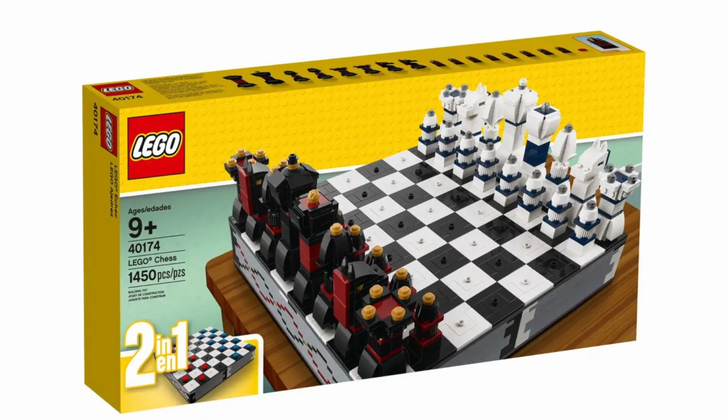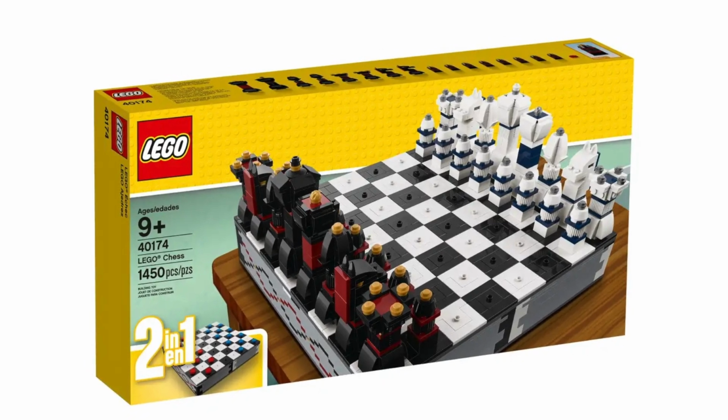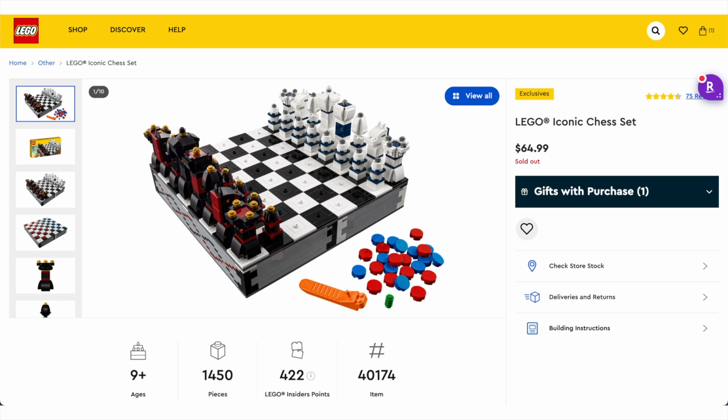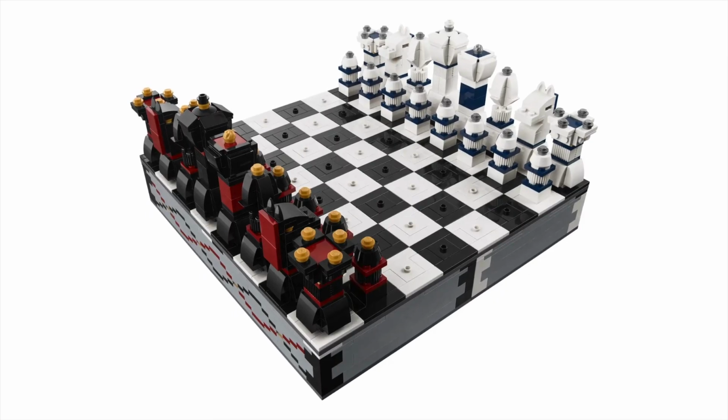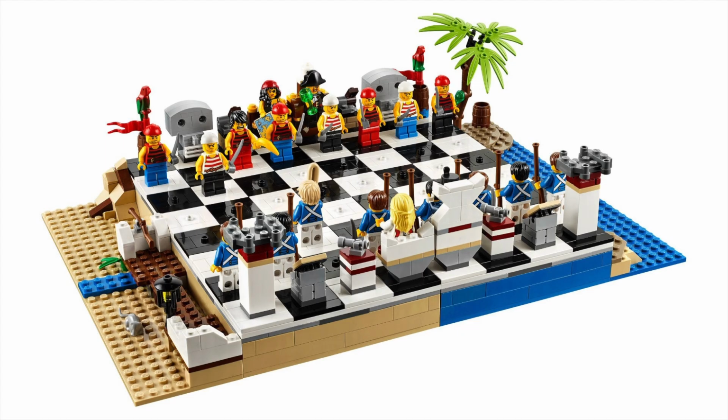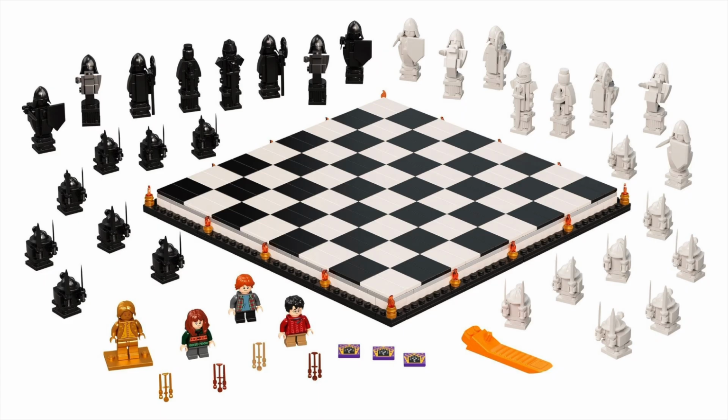Another set that I missed out on was a LEGO Store exclusive, the 40174 LEGO chess set. $65 for 1,450 pieces is a great price per part. This set had an incredibly long 7-year shelf life, but during that shelf life, it was only ever available straight from LEGO, from Shop at Home and in LEGO stores. I think people had pretty low hopes for this set because unlike previous chess sets, it doesn't contain minifigures.